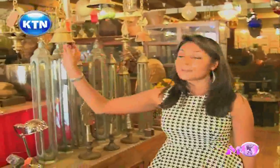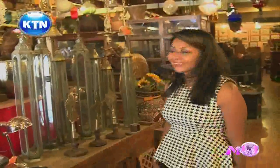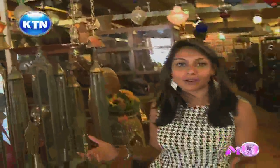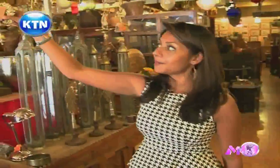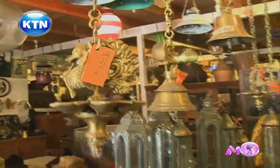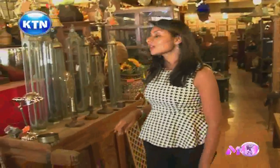We have the old temple bells here that ring like that. Great fun, great for interiors of the house, just to add this whole peacock beauty. These are also temple candle holders, so you can just put a few candles in here and they're hanging in the living room and they look absolutely great.